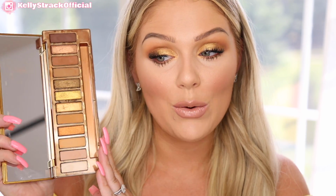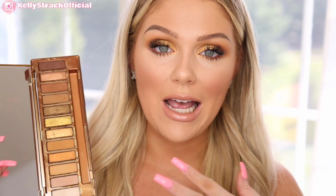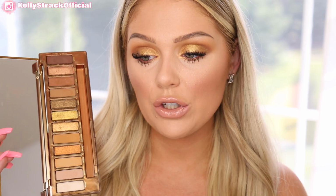The last Naked palette they came out with, I was kind of indifferent about. The Reloaded, I didn't love that. I wasn't obsessed, but this one I'm like, oh dang, this is a really beautiful palette. I really, really like it. And I can definitely see myself grabbing for this. I'm a neutrals girl at heart. I love the golden shades in it.